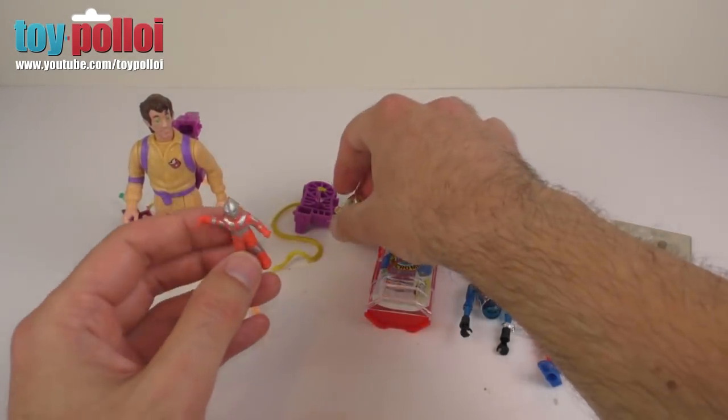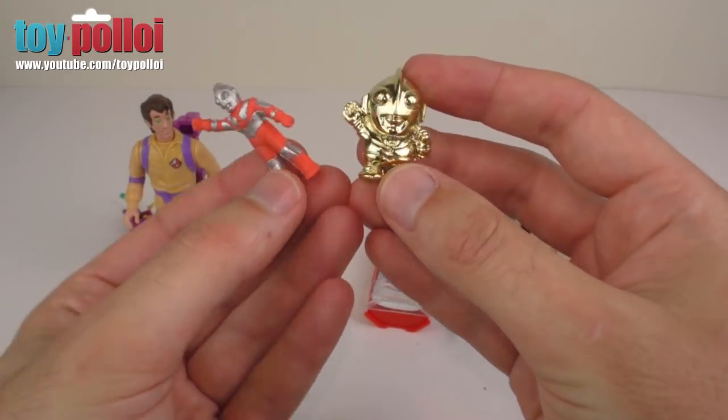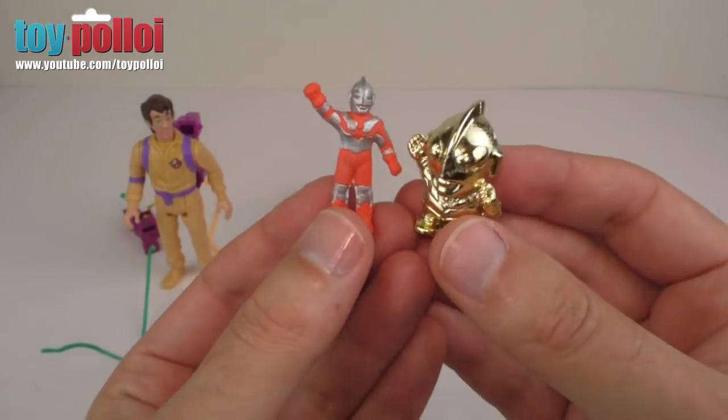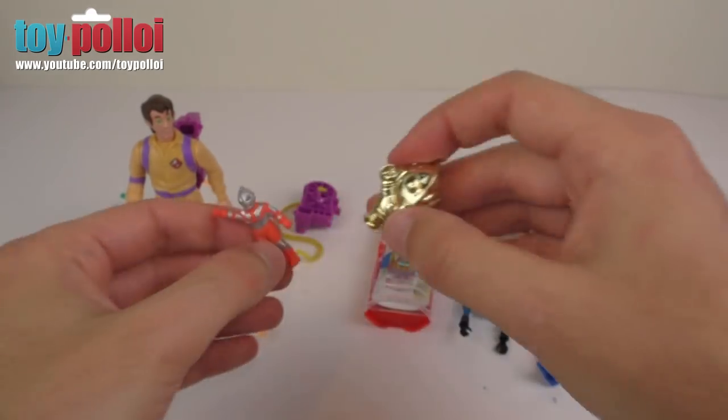And then there are a couple of little gifts for Mrs. Toy-Polloi. She does like Ultraman as well, and he gave me these tiny little gold Ultraman figures and a little sort of rubbery Ultraman figure there, which are going to go on display in Mrs. Toy-Polloi's tiny collection that she has here of Ultraman bits.